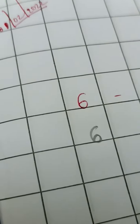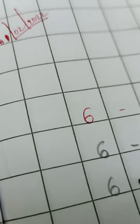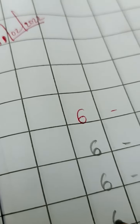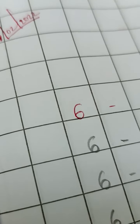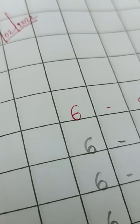Children, take your pencil and start writing number name, 6. 6. Put a dash. S-I-X. 6. S-I-X. 6. Say and write.